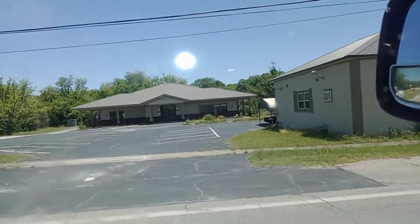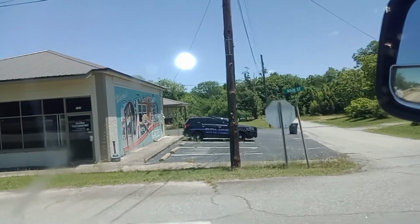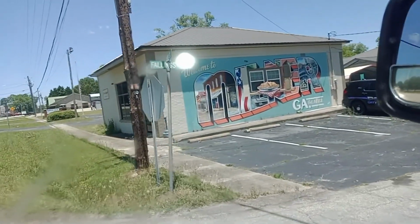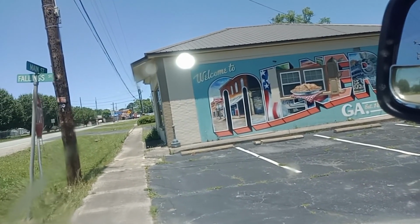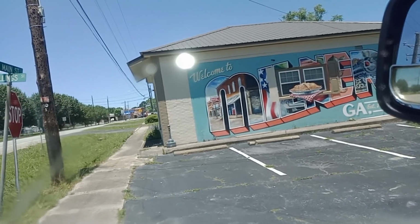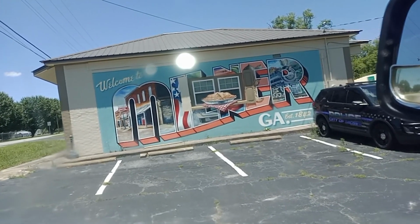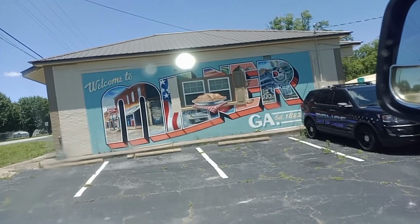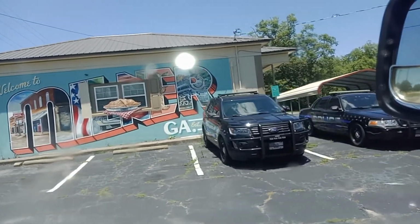Okay, I believe this is the police department here. This town was established in 1842. That's a pretty good mural there. Shows the town of Milner, the word Milner, and it shows a train up there in the R. That's pretty interesting.